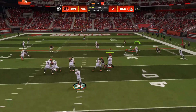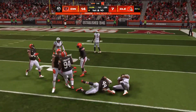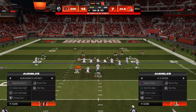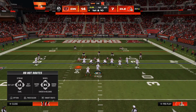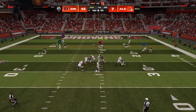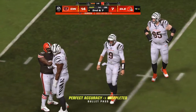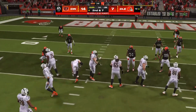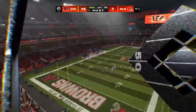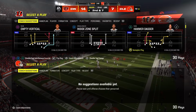First down. Here's Burrow. And it's complete right back in the hands of Smith. And he's going to get this down near the 20-yard line. On 1st and 10, Joe Burrow. Over the middle, he finds Higgins. And he'll be taken down as that will take us to the end of the first quarter of play. Through one quarter, 14-7 our score.